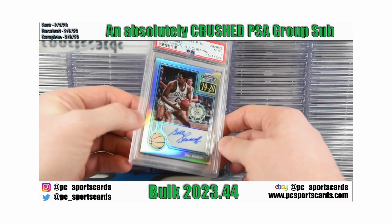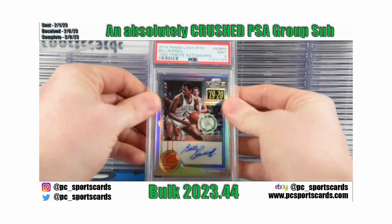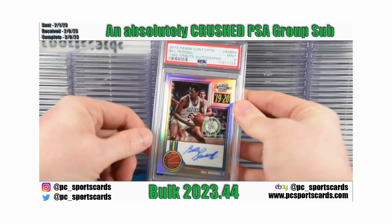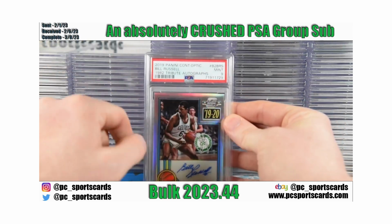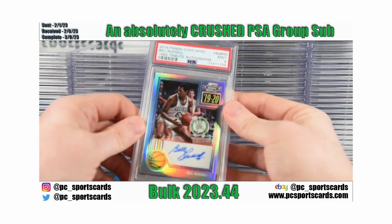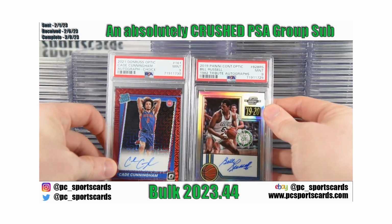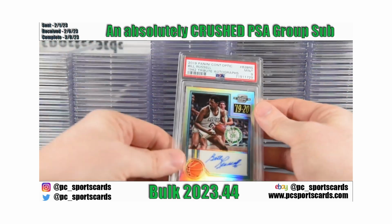Cool Bill Russell on card auto. But there's like an extra sleeve in there protecting the card. That's interesting. I've never seen that before. You guys see that? There's extra plastic in there. That's interesting. See the difference? You could feel the different weight in that slab as well.